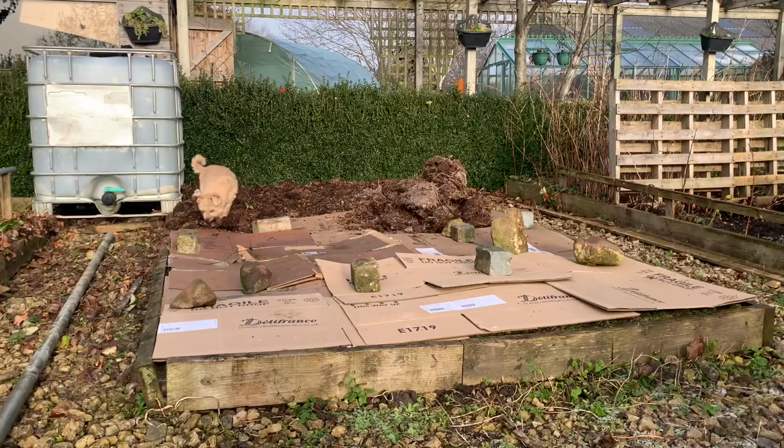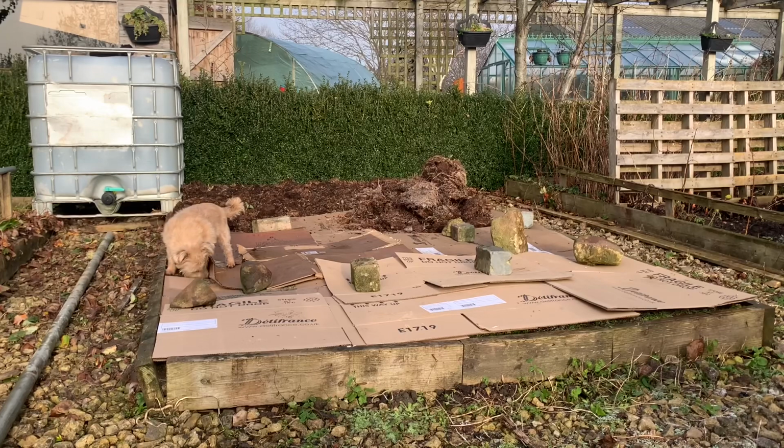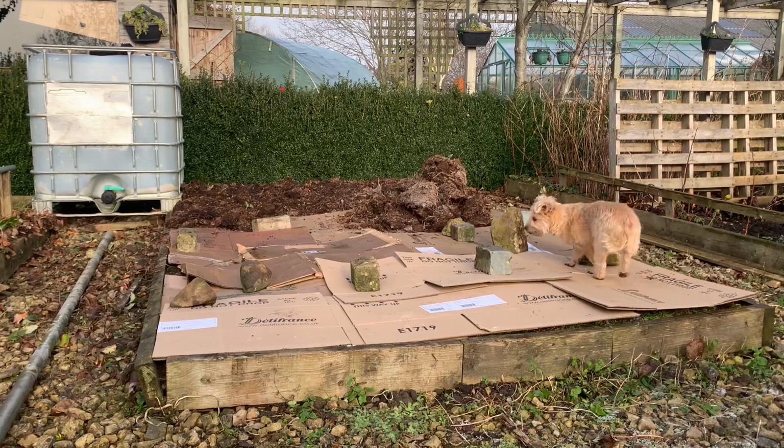After we'd made a bit of a dent in those strawberry runners on the pathway, I decided to try and spread a bit of that muck. My goodness me, it was still frozen. But I did laugh when I looked back at the footage to see what Rodney got up to whilst I wasn't there. Look at him, he's looking for Grace. I think she shouts across, "Hey dude."